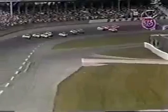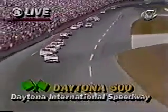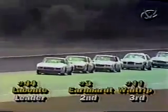Yarborough is really having his hands full trying to get unsorted here and move through traffic. And he does not want those leaders to break away. Got ourselves a dandy race. 107 laps deep. Waltrip has got some fighting to stay up in front, and Yarborough has a real task on his hands. He wants to meander back up there and play with the lead. Well, he got round Ron Bouchard then.